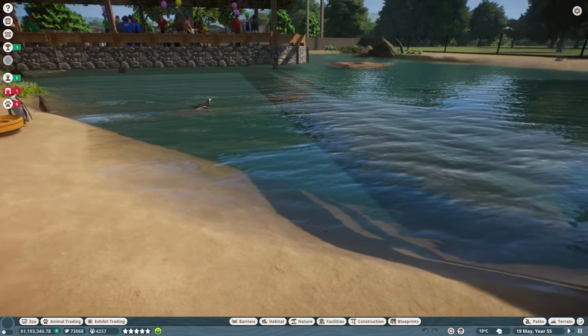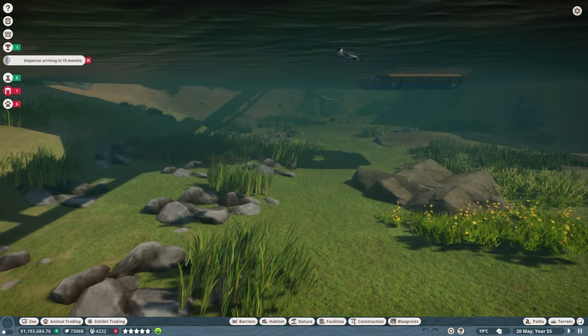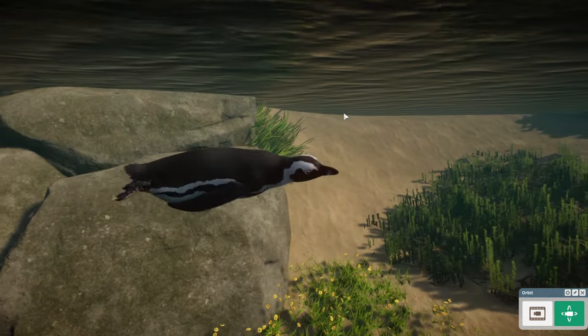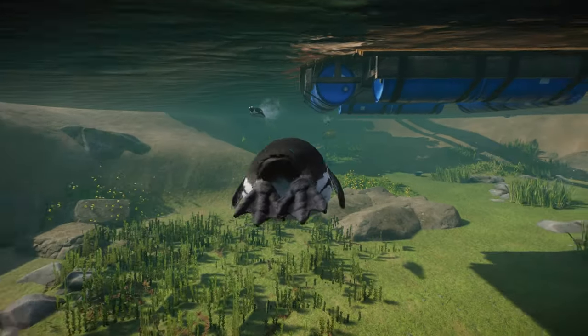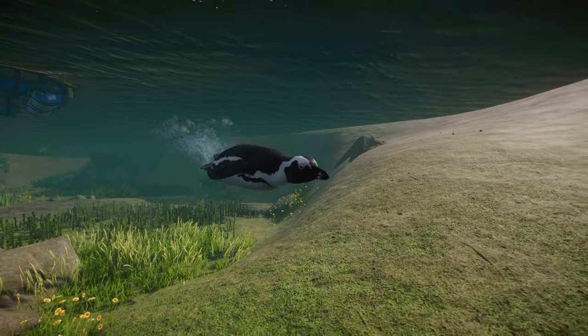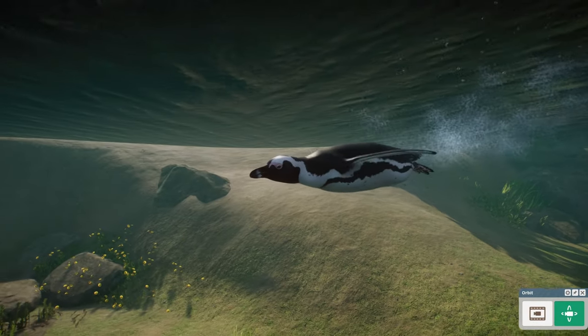And oh look, they are diving. Let's go under the water and have a little look at them. Oh yeah, there's loads in here. Diving and swimming around really nicely. Let's click on one and see. Oh, there you are. Look, they're coming back now. Looking good. But there are so many in here. So I'll have a little look in a minute and see how many we actually do have. But they're doing really, really well. I think the habitat being really big is also helping.